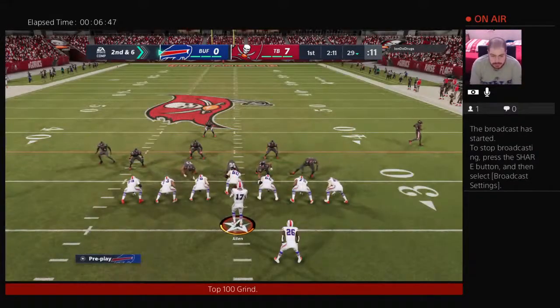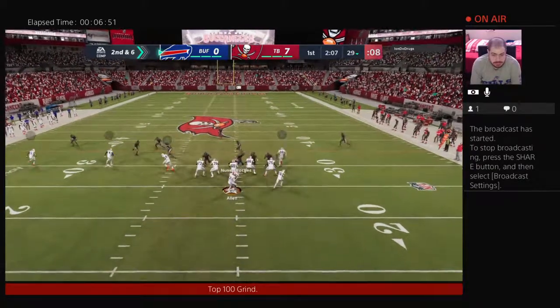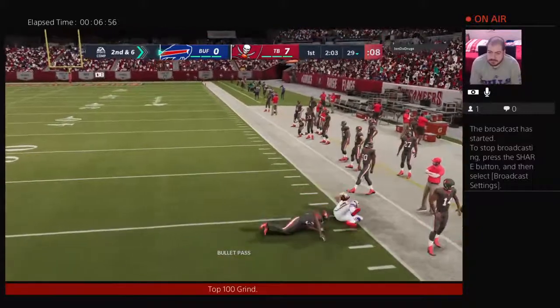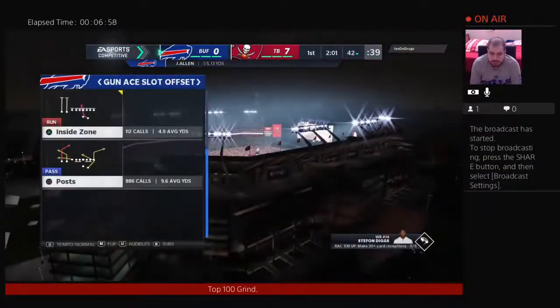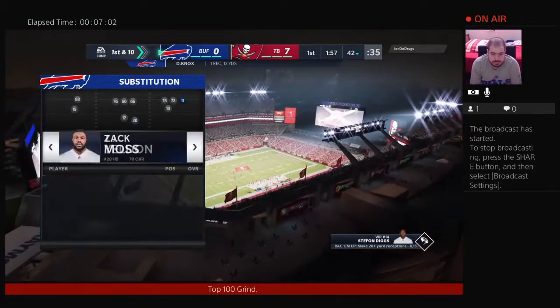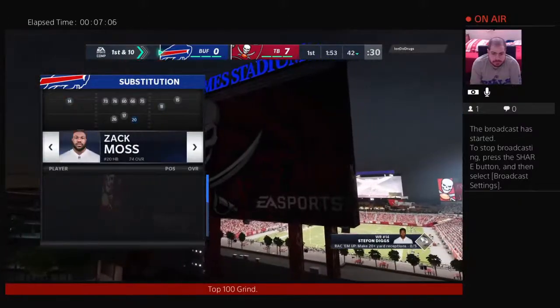Second and 6, just inside the 30. So the shotgun snap to Allen. That's caught by his tight end, Dawson Knox. And they get him down, but not before he takes it across the 40-yard line. A gain of 13. It's a 1st down. 1st down, Buffalo.